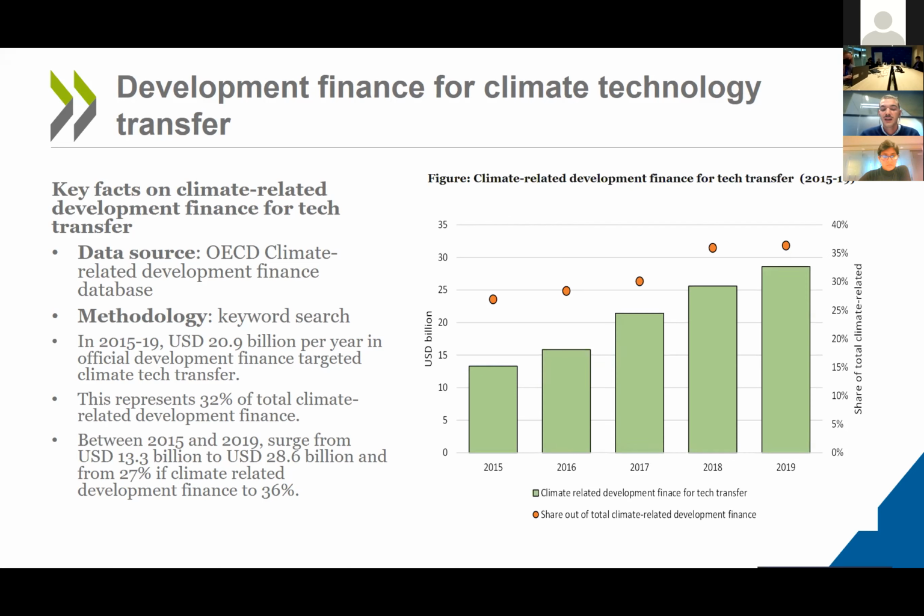What we find is that in 2015-2019, an average of approximately 21 billion per year of official development finance targeted climate tech transfer. And these represent 32% of total resources for climate-related finance.